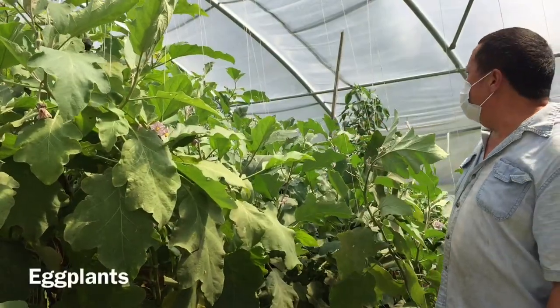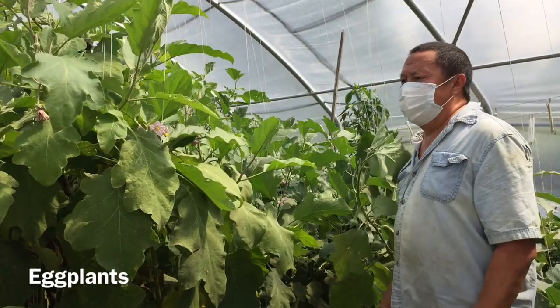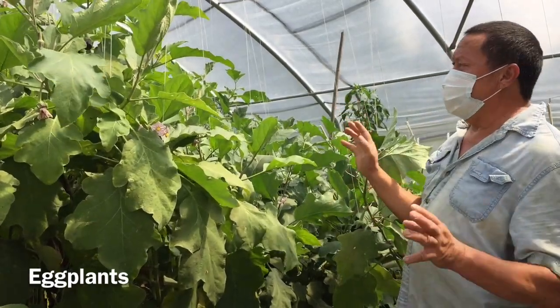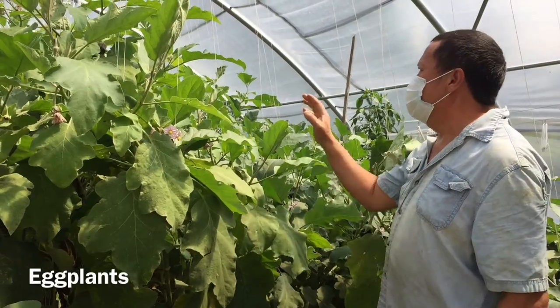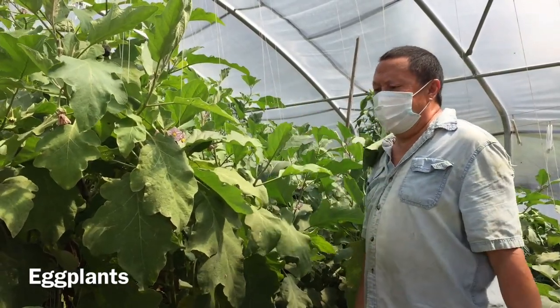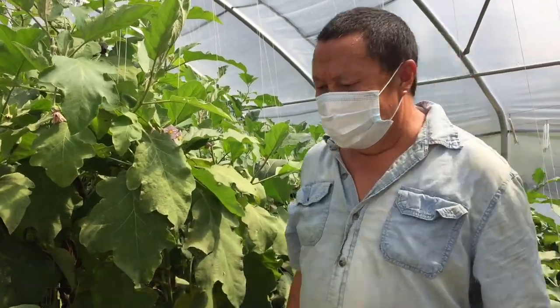This is my eggplant. See, they grow so tall right now, and I pick about 100 eggplants a week. The big ones kind of died down, so I've got a lot of baby eggplants coming up right now. So I'll show you guys how the eggplant looks right now.